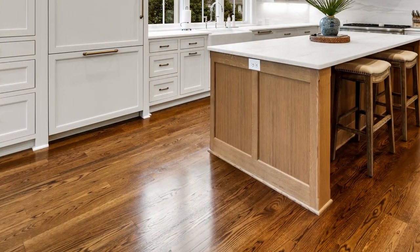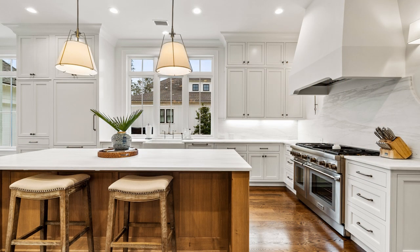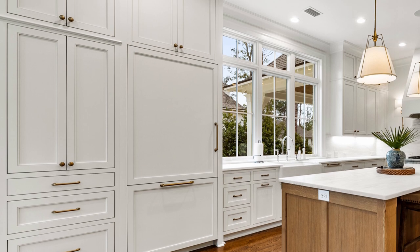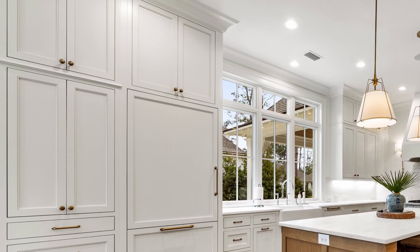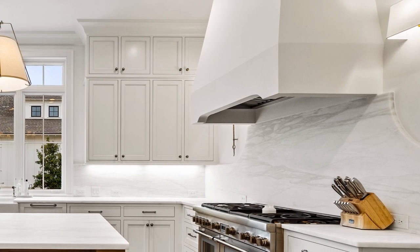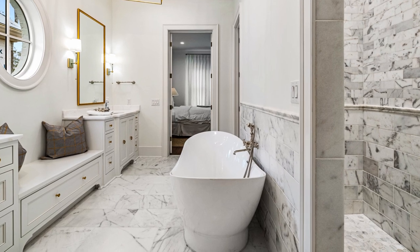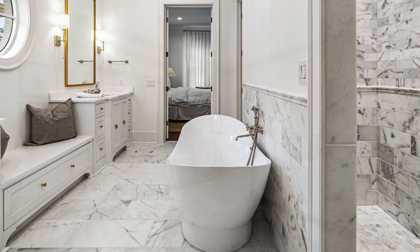Hardwood flooring carries throughout the living space into the kitchen and adds a warm contrast to the white surfaces. Floor-to-ceiling cabinets hide the refrigerator and provide ample storage, while the curved marble backsplash behind the range adds a touch of elegance. More marble can be found in the master bath, with marble floor and wall tile running throughout.